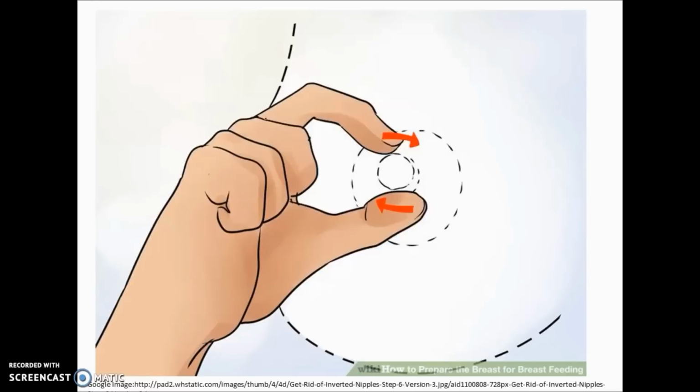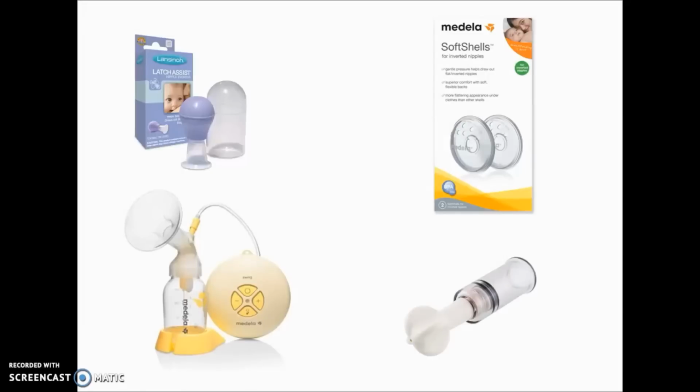Some women use a cold cloth to try to erect the nipple. There are also commercial products to help bring the nipple out with suction. Sometimes pumping the breast for a few minutes before a feed helps bring the nipple out. If the baby is unable to effectively breastfeed, it is a good idea to get mom to hand express EBM and pump depending on the circumstances to ensure the baby is getting milk.